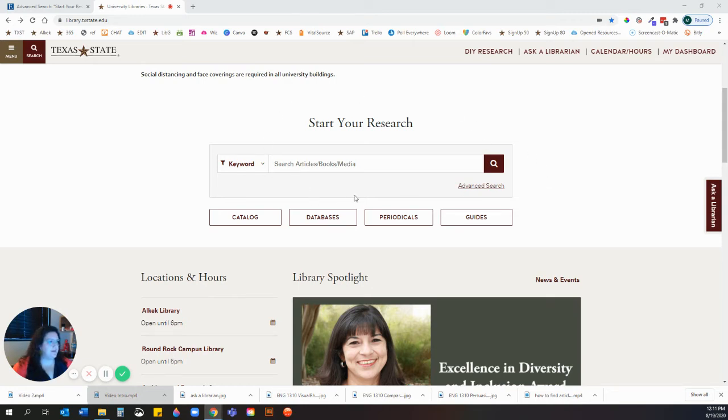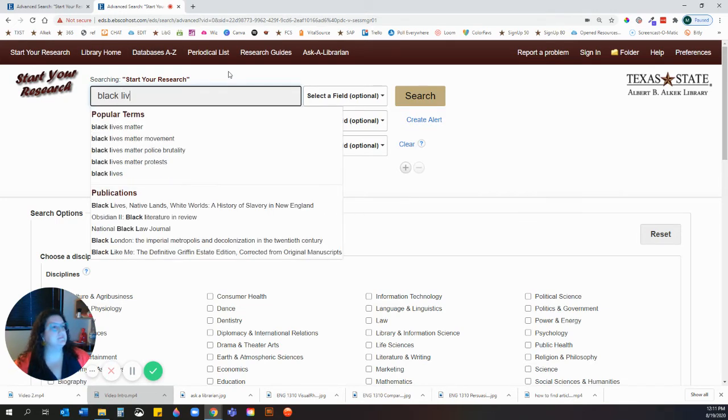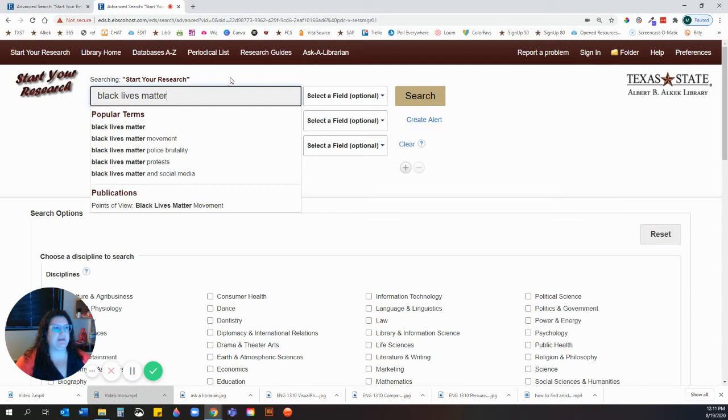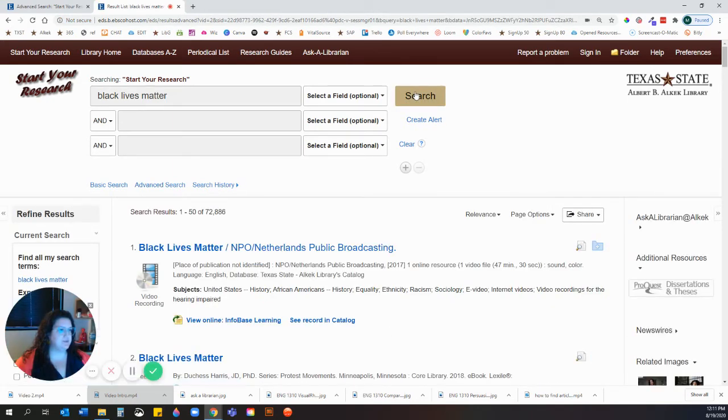In Start Your Research right here, we can go to the advanced search and start from there. I'm going to search Black Lives Matter. Searching that phrase will bring back a lot of search results. Keep in mind, when you start your research, you want to keep track of how you are searching, what words you're using to search for your topic, and also try out different methods of searching.